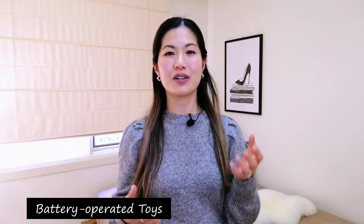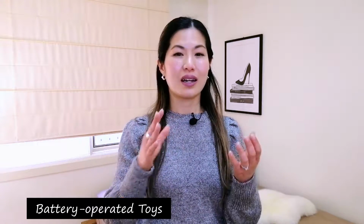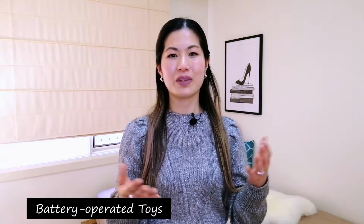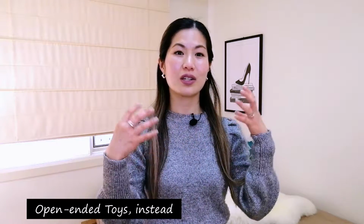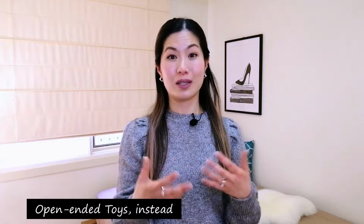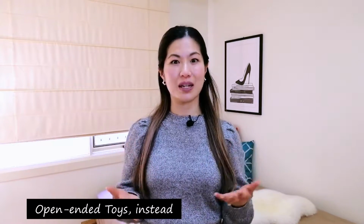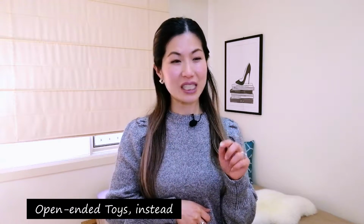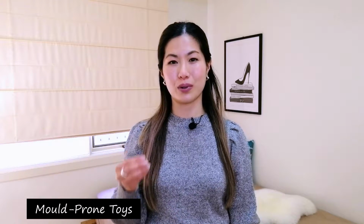With battery-operated toys, often the child would just have to push a button and the toy would sing or dance. With toys like that, the child can quite quickly get bored and stop playing with it. However, open-ended toys are passive, they don't do anything, and it's up to the child to use their imagination to play with the toy. Passive toys require more participation from the child, which makes it more immersive as well. The other advantage of not buying lots of battery-operated toys is that you don't have to spend a lot of money on batteries. The next thing I would not buy again is mold-prone toys.